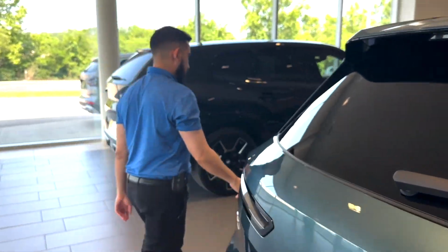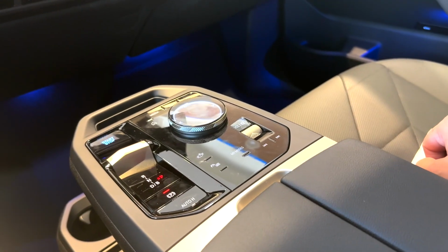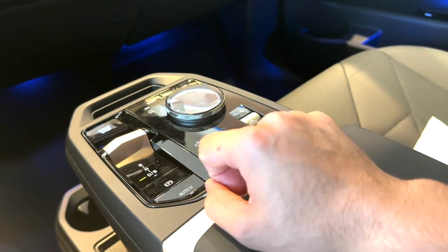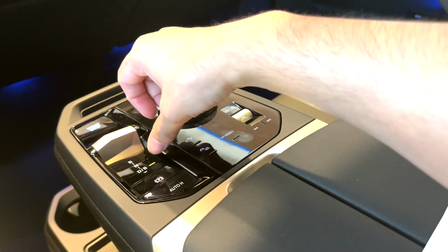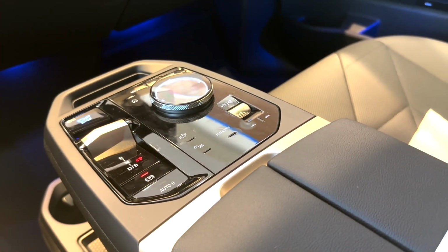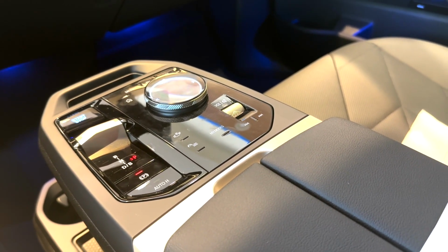Come right this way. Go ahead and grab a seat and we'll go over the interior features. You have two different modes to drive your electric BMW. The first one being your D mode, your regular drive mode. Your second mode being your B mode, your regenerative mode. The regenerative mode extends the battery range and significantly extends the brake life, requiring fewer brake pad and rotor replacements.